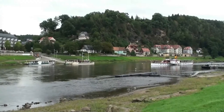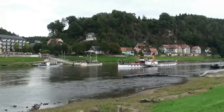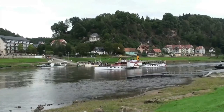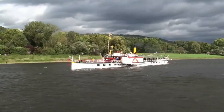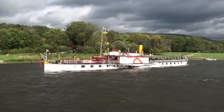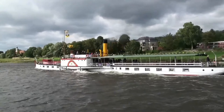Here she passes Kurort Rathen, exchanging whistles with the reaction ferry Bergland. And here we see her passing Pillnitz on the way back into Dresden. And here she is approaching the Church of Our Lady on the Water.